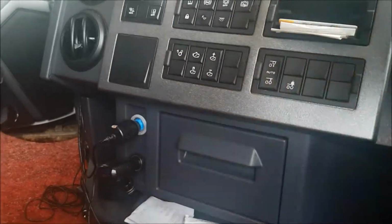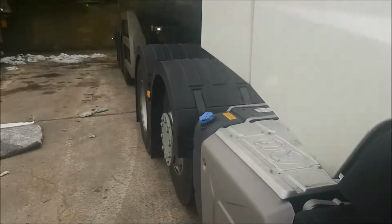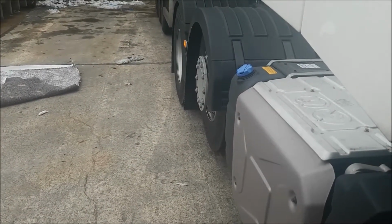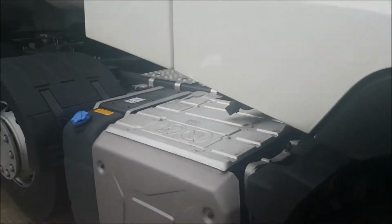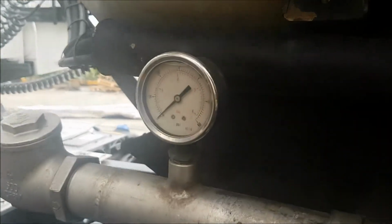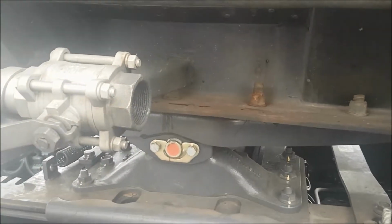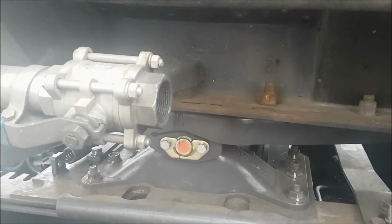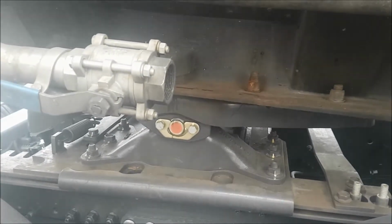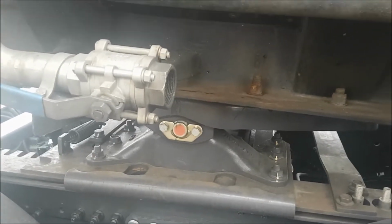Once that's done, we shall get the old third axle up, second, whatever order we wanted, who cares. What's that? Shut down. So as you can still see, it reads zero on there, but as you can hear, it's still coming out. We cannot travel with pressure in the vessel. If the DVSA catches you, you get your bottom smacked.